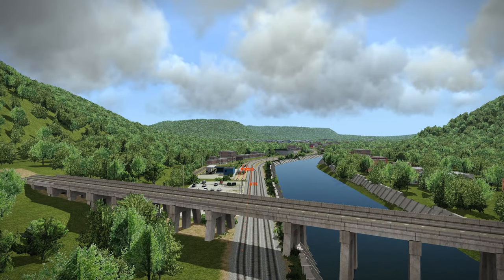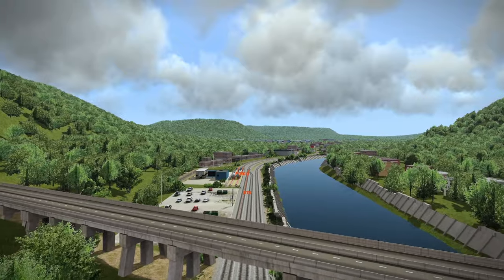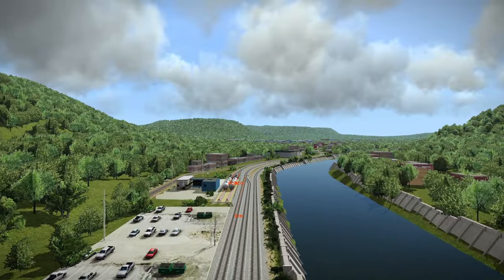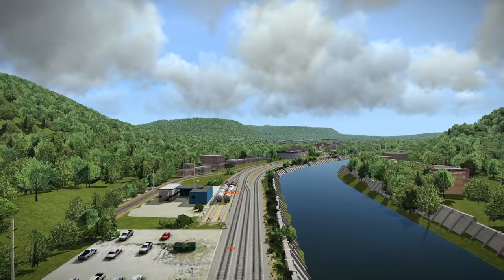So it'd be kind of cool to see that in Run 8 as well, if I'm honest. See some little Keystone action. Big Sandy, if you will, down there. You could definitely interconnect the two. That'd be needed, you know, one being Norfolk Southern, the other being CSX. That'd be pretty damn cool.